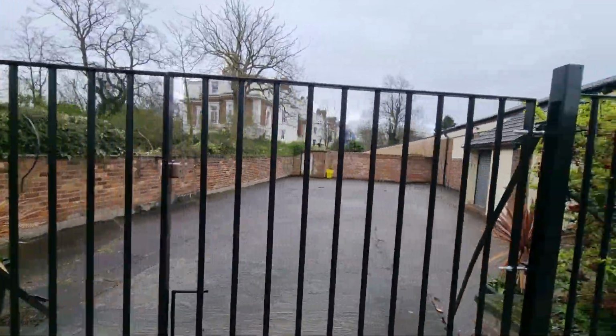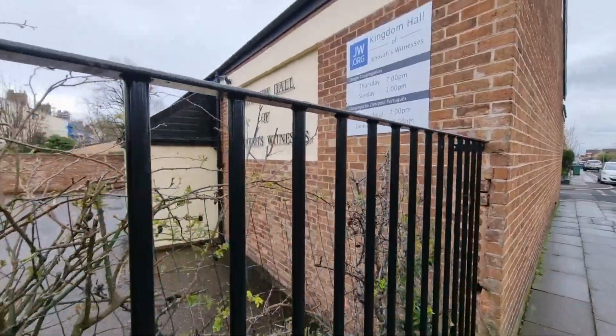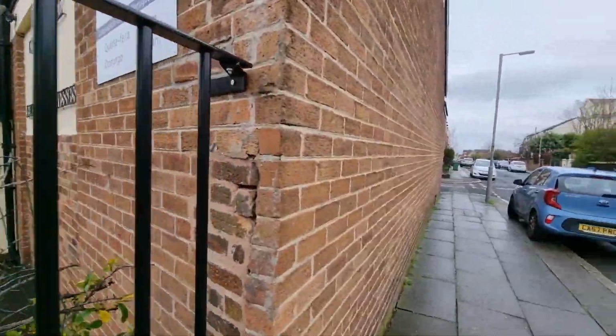So the water tank could still be under the ground here. Yeah, but there'd be an access point to switch on. It's now the Kingdom Hall of Jehovah's Witnesses.